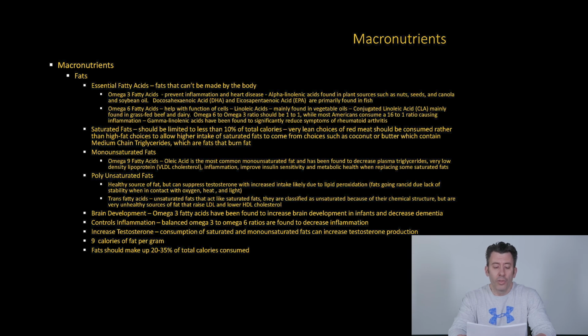Omega-6 fatty acids help with the function of cells, also known as the linoleic acids, mainly found in vegetable oils. Conjugated linoleic acid, mainly found in grass-fed beef and dairy. The omega-6 to omega-3 ratio should be 1:1, while most Americans consume a 16:1 ratio, which causes inflammation. The gamma-linolenic acids have been found to significantly reduce symptoms of rheumatoid arthritis. So omega-6 fatty acids can be healthy, but at the same time, a great deal of our omega-6 fatty acids are found in processed foods that aren't good for us, and that's why we want to have that ratio of a 1:1 instead of a 16:1 ratio of omega-3 and omega-6 fatty acids. I should say omega-6 to omega-3.